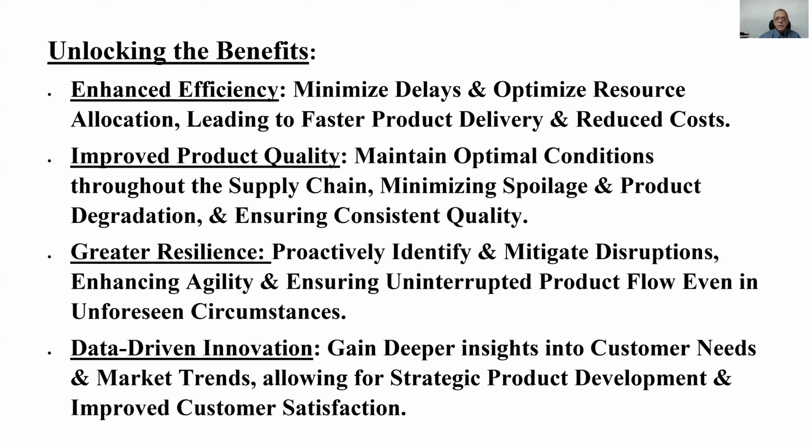So, unlocking benefits. Now, what are the different benefits which can really come up? One is enhanced efficiency, which minimizes delays and optimizes resource allocation, leading to faster product delivery and reduced cost.